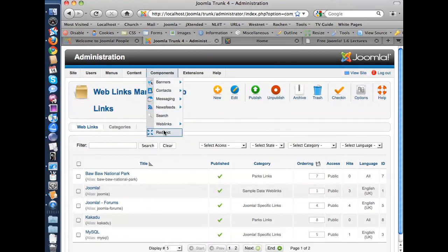Web links Redirect. Now, Redirect's a new extension in 1.6. A lot of you would install things like sh404SEF or that sort of thing to capture a page not found error, or what's called a 404 error. And Redirect Manager works with a plugin. So when this plugin is on, when we get a 404 page not found on the front end, it will record that and just let it sit there.